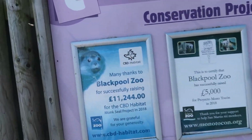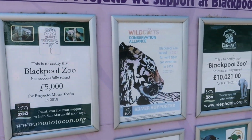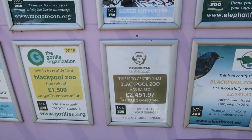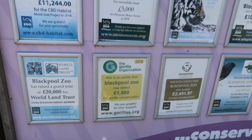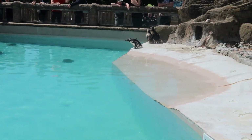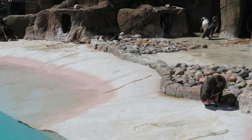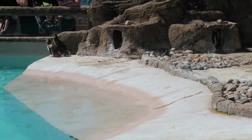I thought this was interesting to look at, all the conservation projects they've helped with. So just at Penguins of the World, there's quite a lot of penguins here. He's having a scratch.